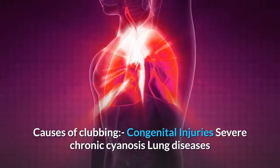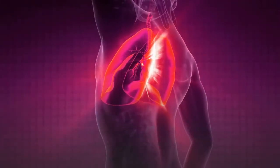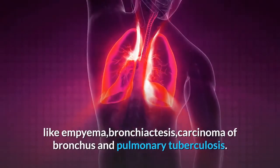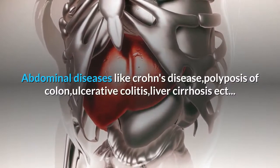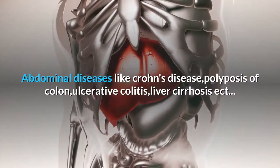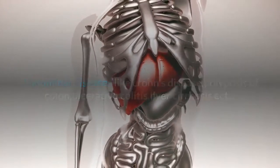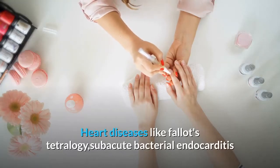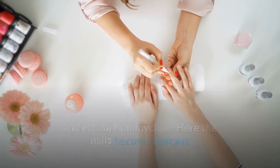Causes of clubbing: congenital, injuries, severe chronic cyanosis, lung diseases like empyema, bronchiectasis, carcinoma of bronchus and pulmonary tuberculosis. Abdominal diseases like Crohn's disease, polyposis of colon, ulcerative colitis, liver cirrhosis etc. Heart diseases like Fallot's tetralogy, subacute bacterial endocarditis etc.